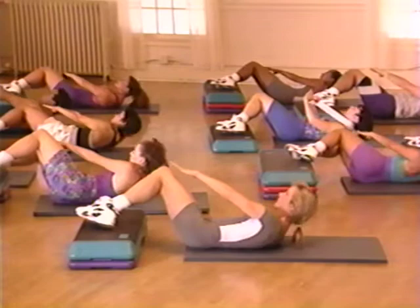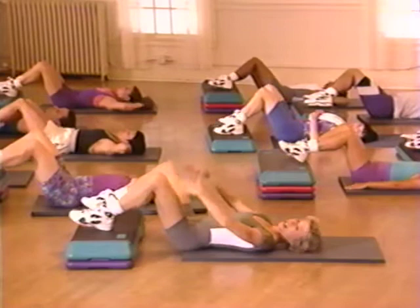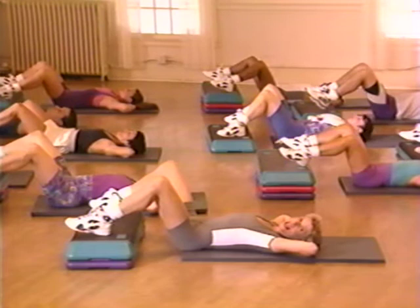Now, I want you to open the legs a little bit. Turn the feet out slightly. Take the hands behind the head. We're going to do a lateral tilt and some rotation here. This one gets a little difficult, so be ready.